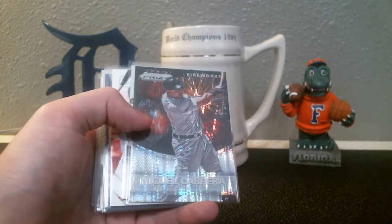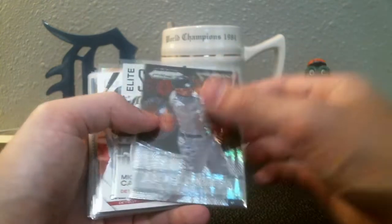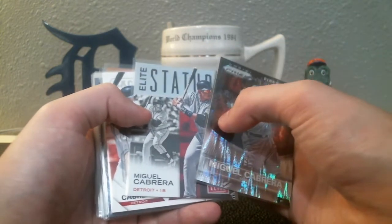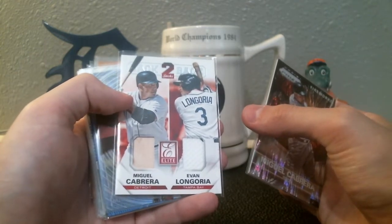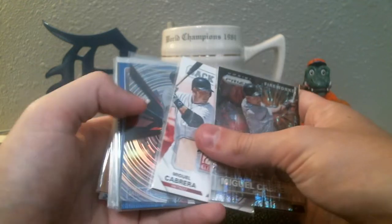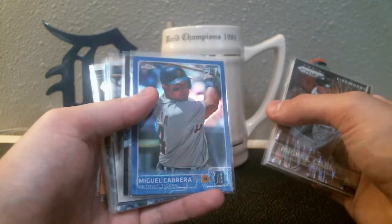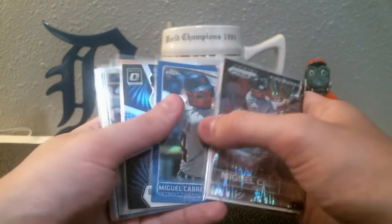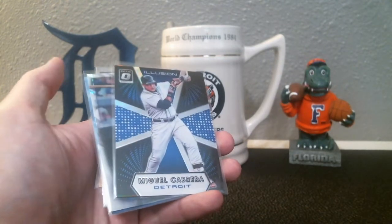Here's 2015. A little Pulsar action on this Fireworks card. Looks fantastic. Like this card a lot. Elite Stature from Elite, and then a relic here with Evan Longoria, who's a player that I really like. So it's cool to get that one. That was probably what drew me to that card. A little blue refractor here on 2015 Chrome. Big fan of that. Then we get into 2016 here.